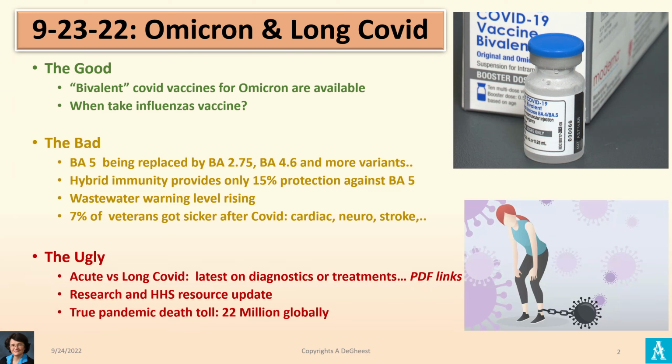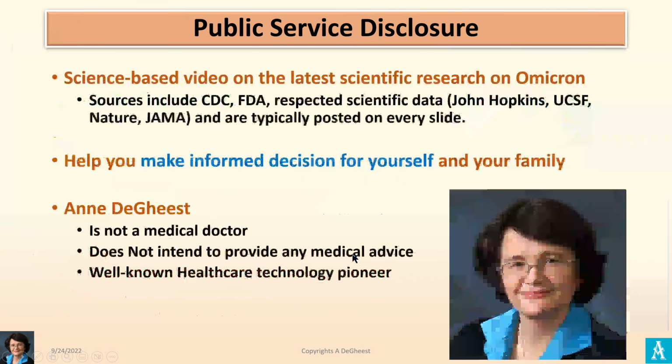And then we're going to see the true pandemic death toll has been estimated now at 22 million people globally. So let's take a quick dive.